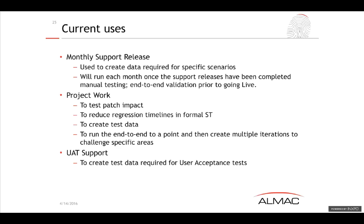It also allows us to create test data for the guys that are doing exploratory testing and manual functional testing. It allows the data to be sitting there waiting for them, so that they can put in their request. They can ask us weeks in advance, or 2 days in advance, I need that data on that date, and we're now able to provide that.